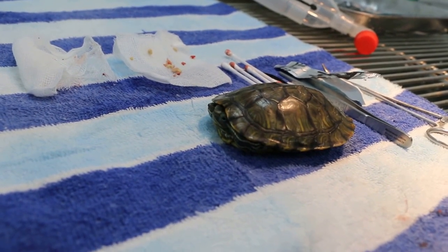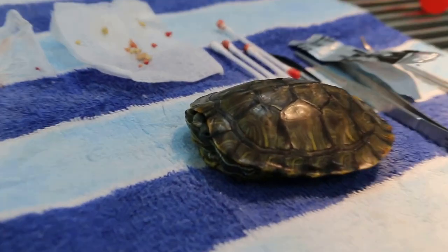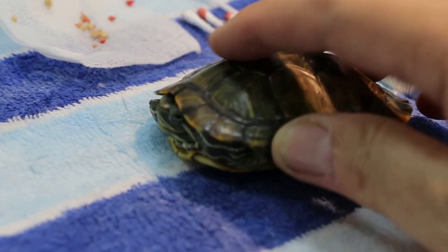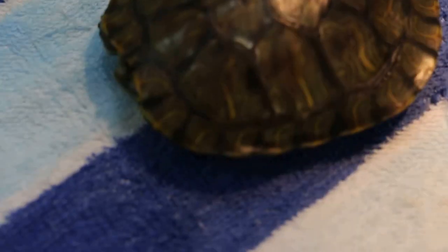March 21, 2016, about 3 PM. This terrapin's ear abscess has been curated. You can see the abscess had been taken out. The tick pass and the ears are cleaned.